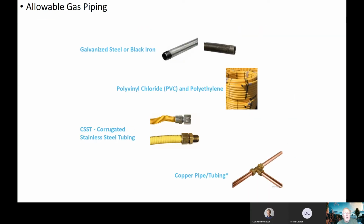All right, allowable gas piping. Galvanized, polyvinyl chloride, PVC, all this flexible, we allow all of it, okay? The only thing I want you to keep in mind when you're looking at flex or corrugated track pipe, if you're using 3/4, make sure it's 3/4 ID. Some track pipes come CSST size, copper tube size, so when it says 3/4, it's actually a 5/8 ID. It's not a 3/4 ID.